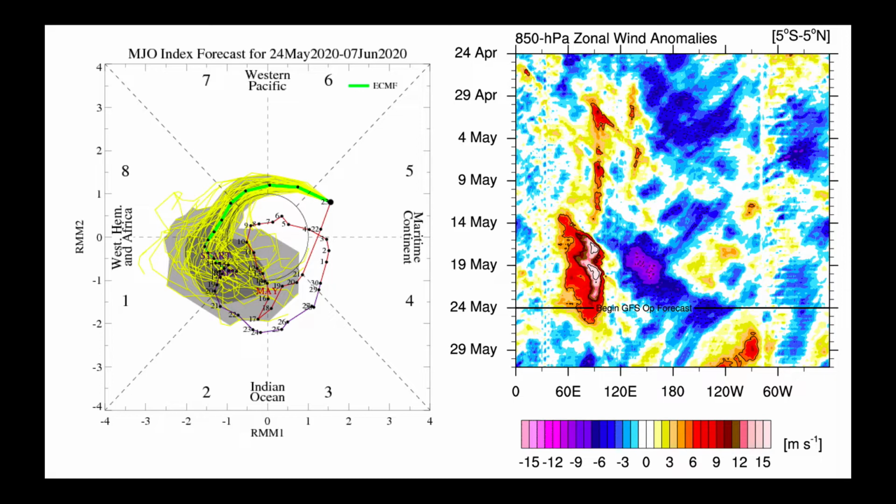And why that is because the Madden-Julian oscillation is jumping out of phase 5, getting into the Western Pacific, and finally coming into the Western Hemisphere. And as it does that, that is whenever you see phase 8, 1, and 2, just so you know, that's the time period, really phases 8 and 1, that we're going to be making for decent conditions in the tropics for systems to develop. Now, we have to pay attention to the tropics for other reasons as well.